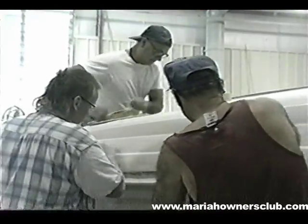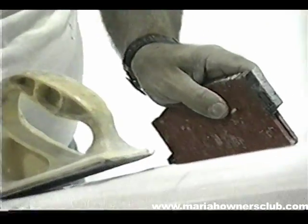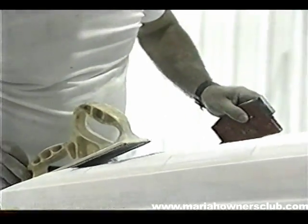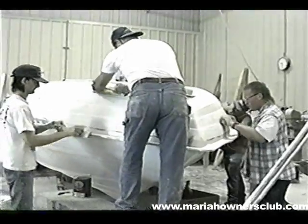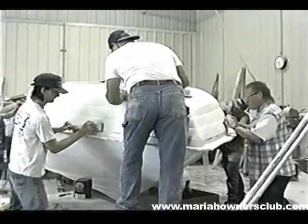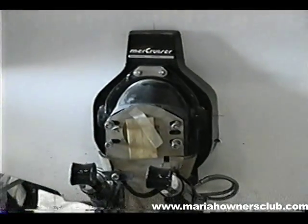Mariah's in-house designs are then sent to the tooling department. Mariah produces such a large fleet of models that a full-time tooling department is required to keep up with the demand for change. This demand allows Mariah to keep a team of some of the finest tooling craftsmen in the marine industry on staff. The tooling team carefully handcrafts the plugs from which the molds will come.